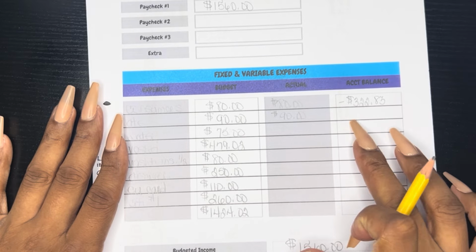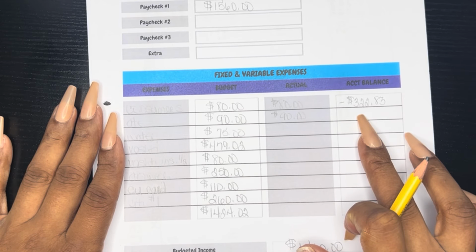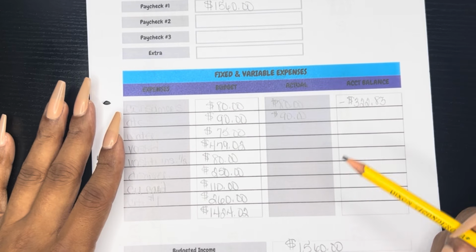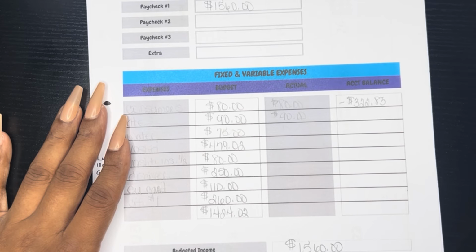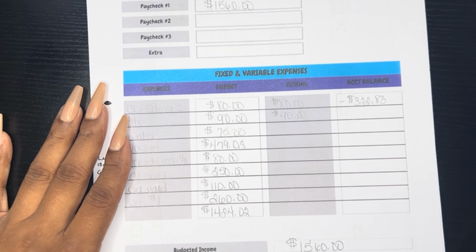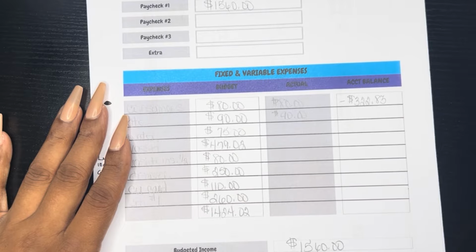So I'm not going to put the balance here until I get my actual bill. By the time I get my actual bill, I will have another payday and I will include it in here. So just to keep, not $30, that's right, $90. Just to keep everything flowing the way I normally do it. I'm just going to do it that way because I don't want to confuse you, and more importantly, I don't want to confuse myself.